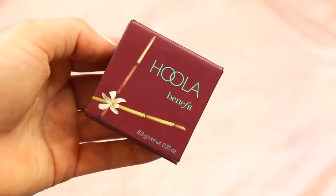I did pick up another Hoola from Benefit. This is a bronzer. I talk about this in almost every makeup video I do because it's just the best bronzer ever. I really don't think that there's a bronzer that compares to Hoola, at least for me and my skin. It looks like this.